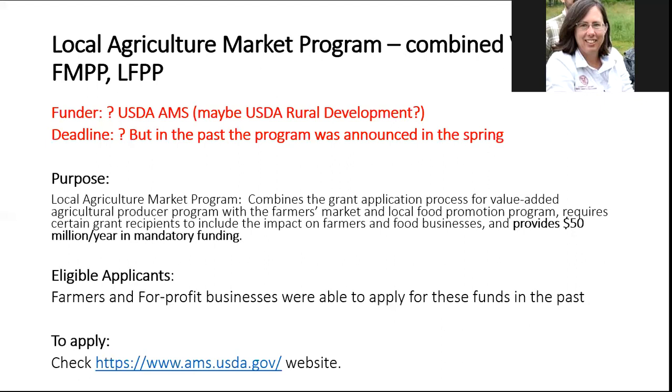It's sort of seen as a single program with 3 different funding options. Because this is new, some of the details haven't been worked out yet. One thing I'm not sure about is whether or not the Local Food Promotion Program and Farmers Market Promotion Program both went through USDA Ag Marketing Service, whereas value-added producer grants went through USDA Rural Development. I don't know if they're all going to go through Ag Marketing Service now, or whether the 2 agencies will just get together and have a combined application.